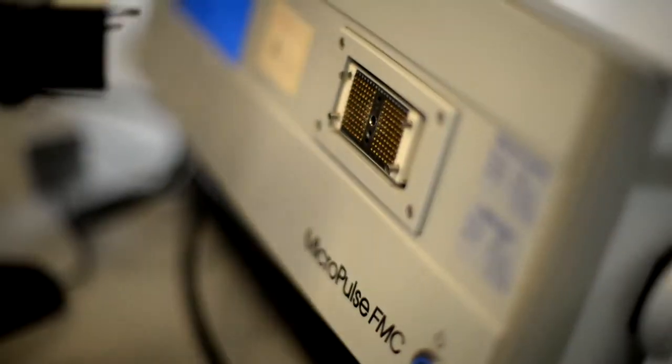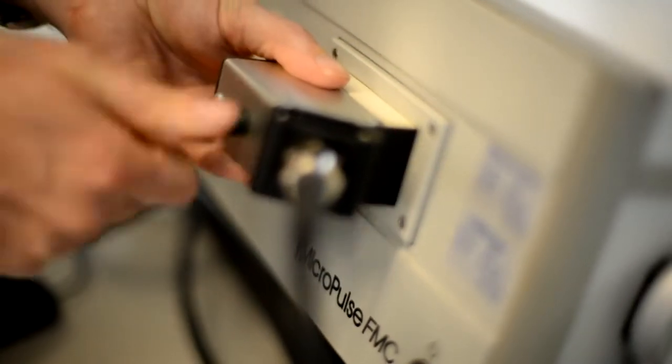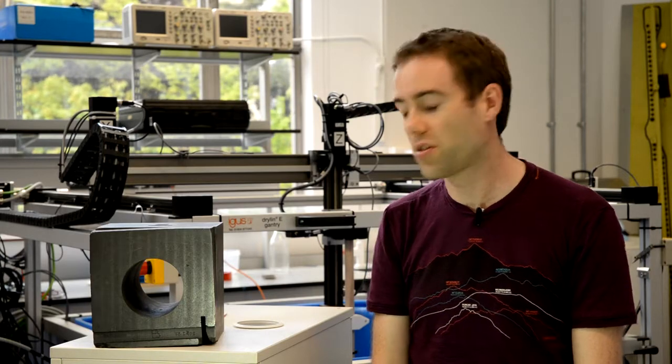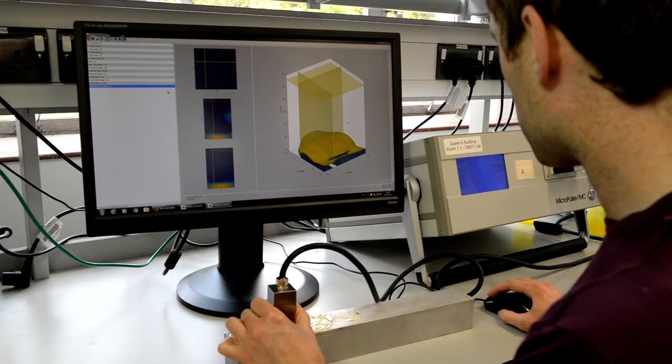In our engineering lab, we are working on improving techniques to make the best possible diagnoses of our patients. NDT is used during the manufacturing of the majority of components of a nuclear power station, such as this graphite core, which holds the nuclear fuel rods. NDT is used to ensure the quality of components, because after installation, access is virtually impossible. One technique used is ultrasound.